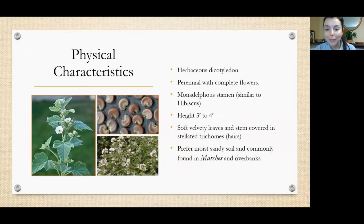Physical characteristics. It's a herbaceous dicotyledon. It's a perennial with complete flower parts, so that means it's self-fertilizing and self-seeding. The stamen is monodelphious, which I've learned means that the filaments of the stamen have fused to form a tube, which if you looked at a hibiscus, you can kind of see in this slide.